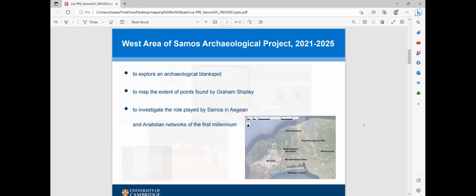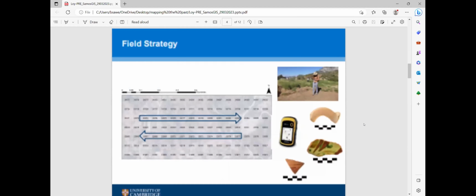In 2022, 3 square kilometers of the southwest basin of the island was explored by our team in the area of Marathokampos. This year in 2023, we'll explore an equivalent sample of the landscape in the northwest of the island in the basin of the modern-day city of Karlovasi.